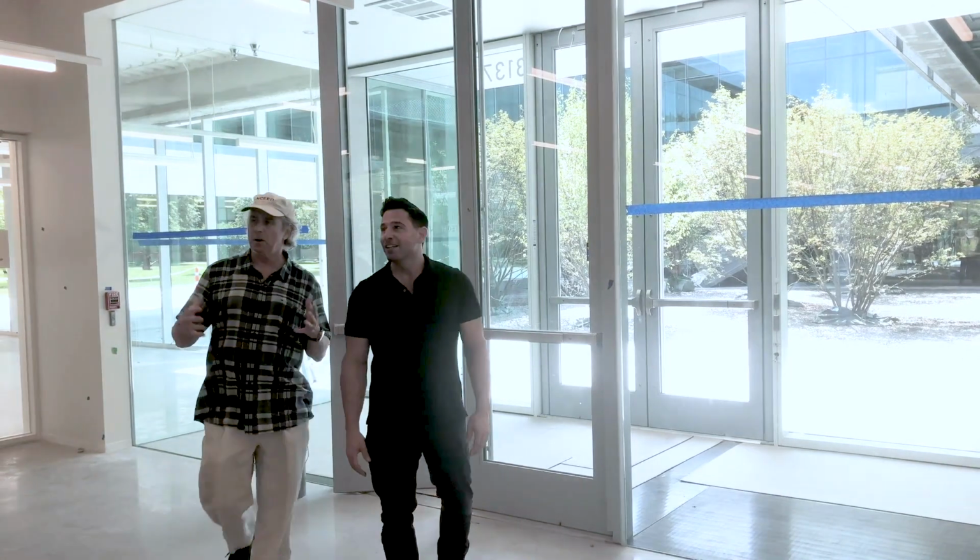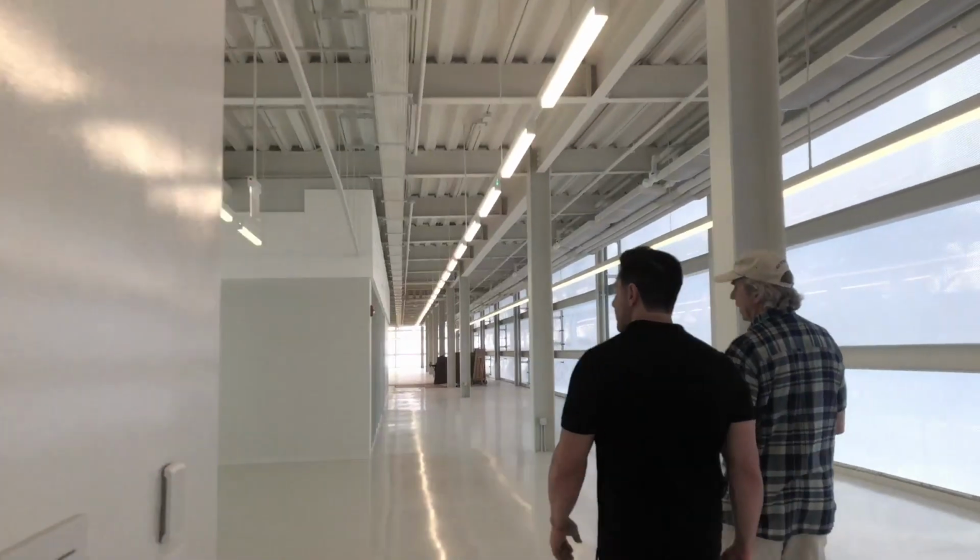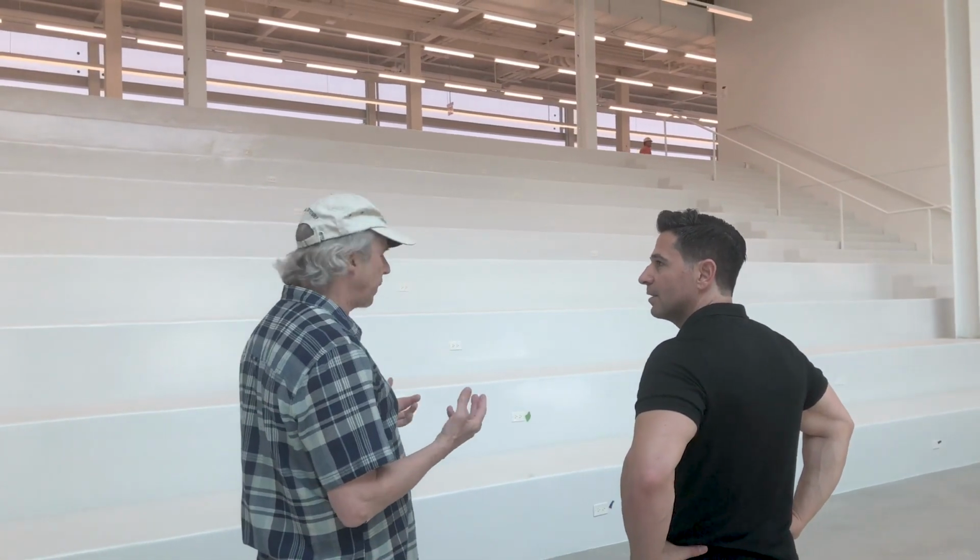This is our main welcoming area. The building is about 68,000 square feet. It'll be ready and grand open in October. So the building is 2 floors, each about 30,000 square feet.